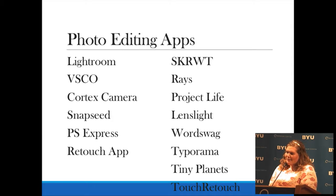Most of you have my email now, right? If not, come talk to me after. I can get you my email and if you want to use Lightroom and are invested in that, we can talk about it.